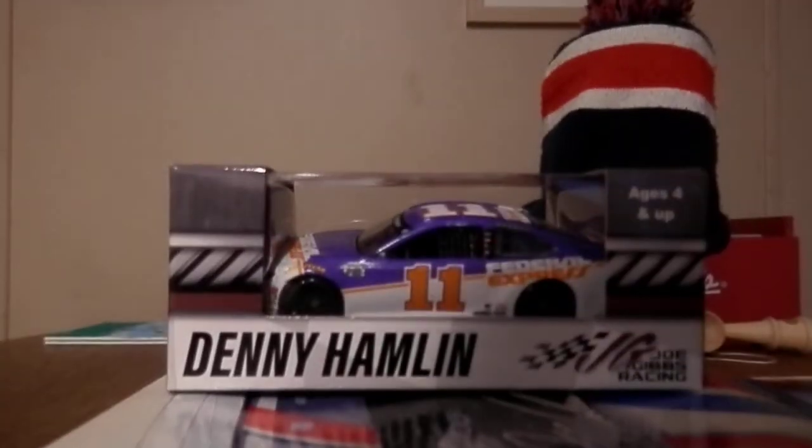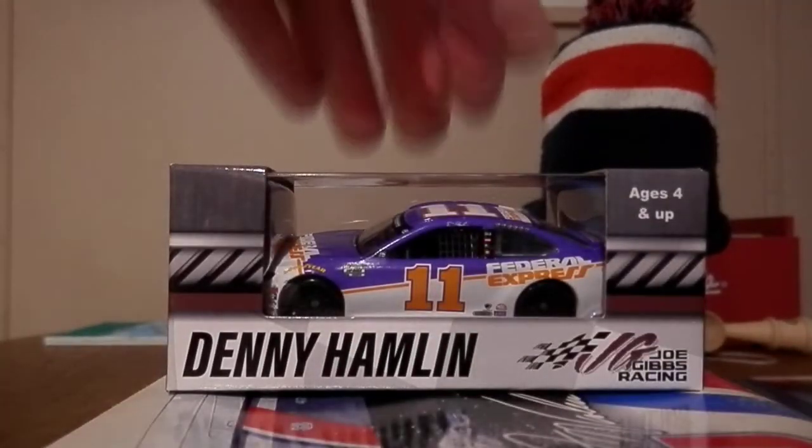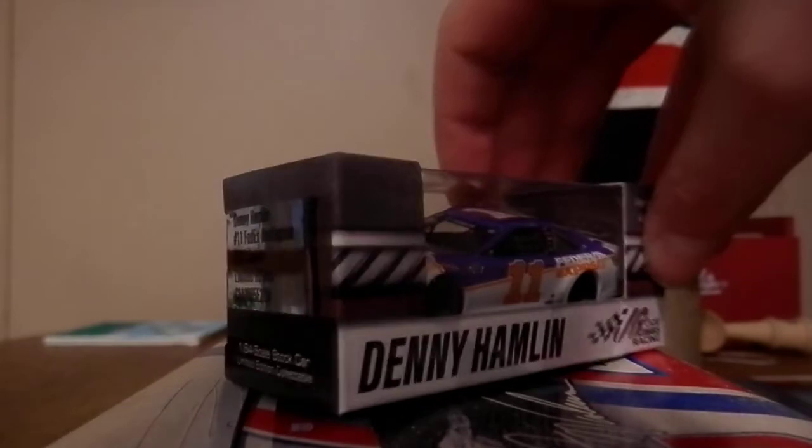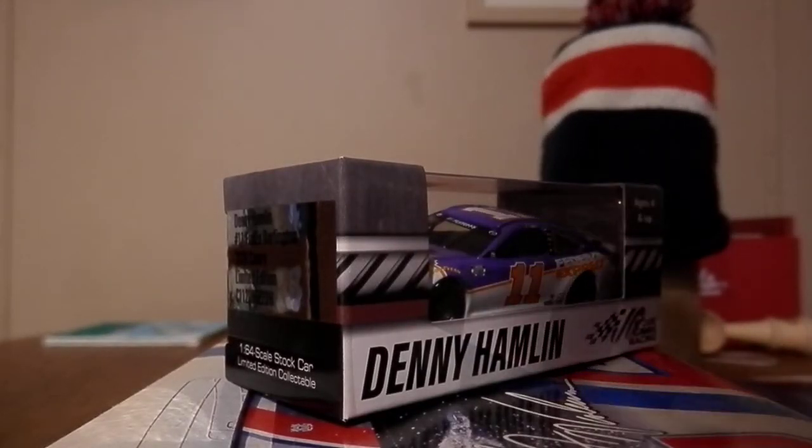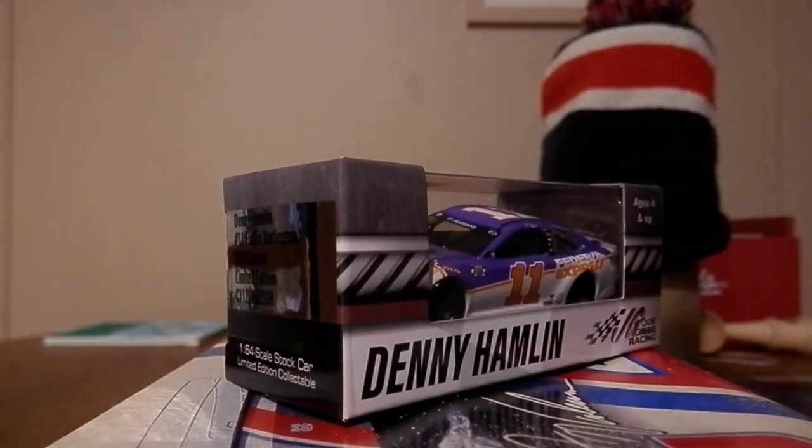And funny enough, with the last guy that I reviewed, Kevin Harvick, with how dominant he was last year and then the lack of wins this year, how about I review the other guy that dominated last year and still has not won yet this season? Denny Hamlin in his 2020 Federal, well, I should say FedEx, but Federal Express Darlington Throwback for Joe Gibbs Racing.